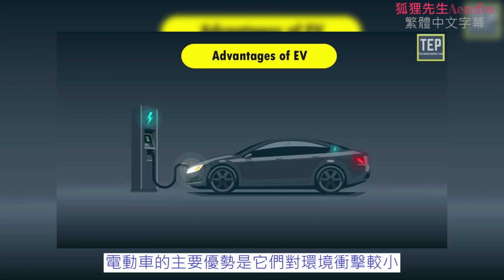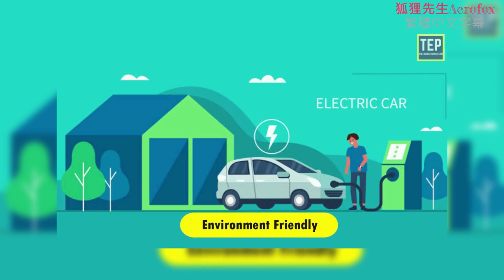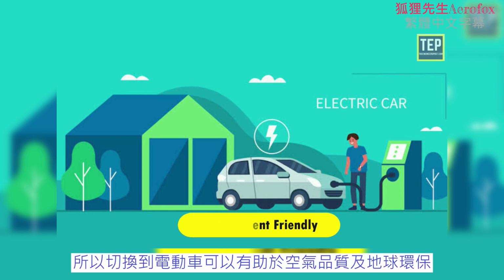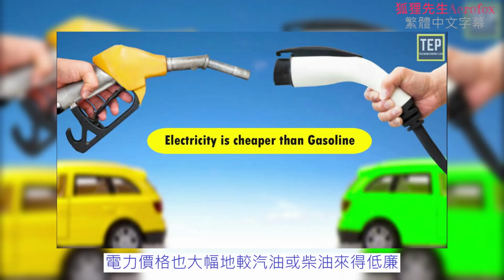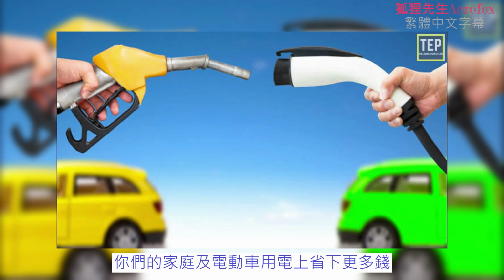The main advantage of an electric car is that they're easier on the environment. EVs don't even have an exhaust system, so they obviously have zero emissions. So making the switch to an electric car can help contribute to cleaner air and a healthier planet. Electricity is significantly less expensive than gasoline or diesel. Installing solar panels on your home can save you even more money on powering both your residence and electric car.